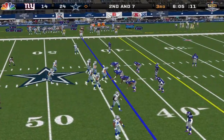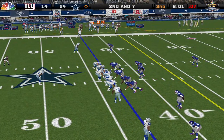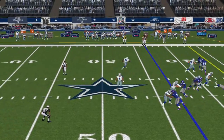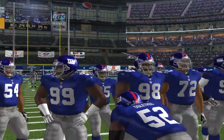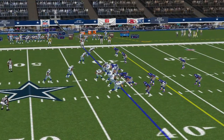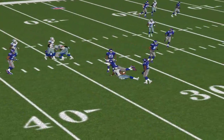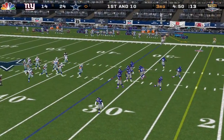2nd and 7 coming up here. Play football. Come on. New York lines up in a 4-3. Number 17, the man in motion, tosses it left. Slips the tackle. Martin is there on the stop at the 41-yard line. 3rd down play here. They have to get it to the 36. They've executed very well on 3rd down so far, and that's a big reason why they're ahead at the moment. He doesn't want to take the big hit. Ball on the 33-yard line.